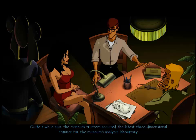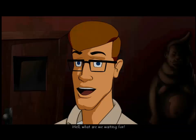Quite a while ago, the museum trustees acquired the latest three-dimensional scanner for the museum's analysis laboratory. It's capable of analyzing the composition of any object, dating it, and performing a morphological study in order to catalog it. It has the most thorough art and archaeology database that exists in the whole world. We could most certainly use the scanner to delve into the origin of the crucifix. Well, what are we waiting for? Let's go straight to the lab now.